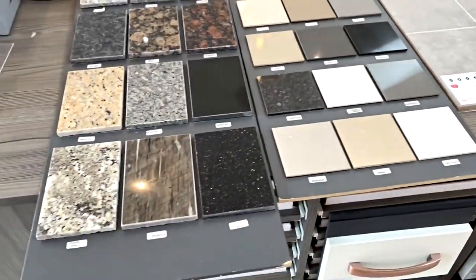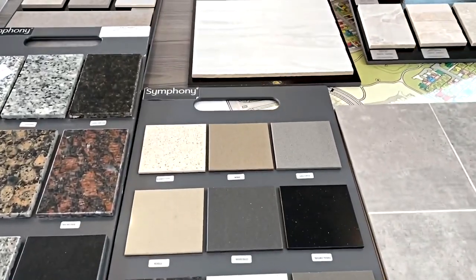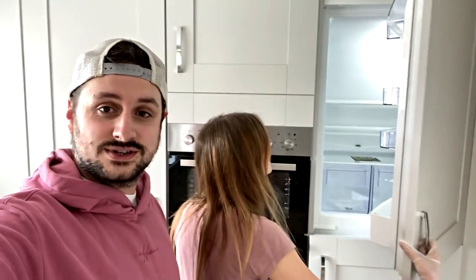Considering maybe doing the quartz. They have a lot of quartz countertops. We've picked kind of a white one. It's a lot more expensive. Because all the counters in Bellway are kind of included, you don't have to pay for them, and the quartz is not. It's a little bit more expensive. Well, if that's free and that's not, then it's going to be more expensive.